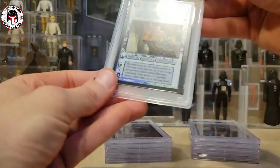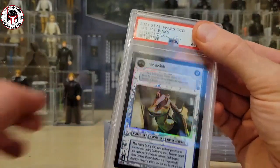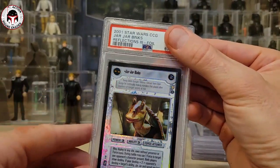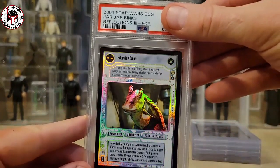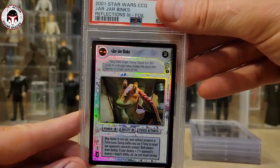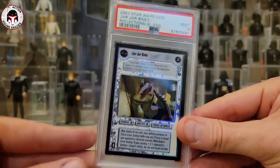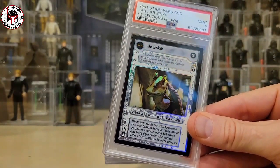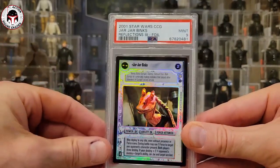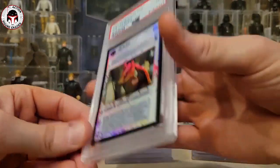Next up, we've got Jar Jar Binks. Now, people have graded this one before. And so this was one I saw and I was like, well, it's kind of funny, you know. And Jar Jar is kind of having a revival, so to speak, I think, with his Jar Jar in Carbonite taking off in price with the Vintage Collection. But look how beautiful that foil is. Just really, really cool. And that one also got the 9, so very happy with that score. Jar Jar, this is one of 5 PSA 9s, and there's 1 PSA 10. So there's 6 total on the population report. But just a beautiful card. Looks really nice there.